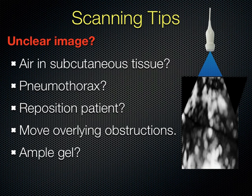But if you're running into problems seeing an unclear image, some of the tips you have to think about are, if the patient has air in their subcutaneous tissue, meaning did air get up right underneath the skin? We all know that air is the enemy of ultrasound.